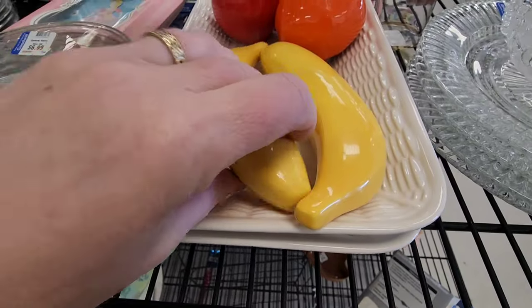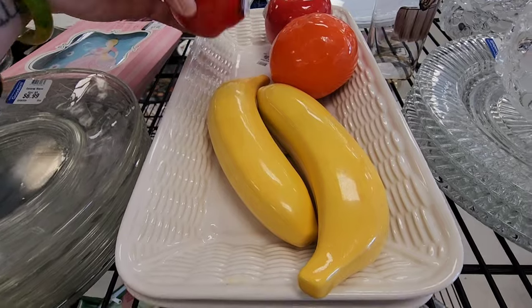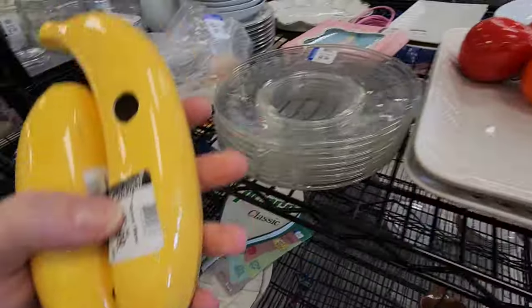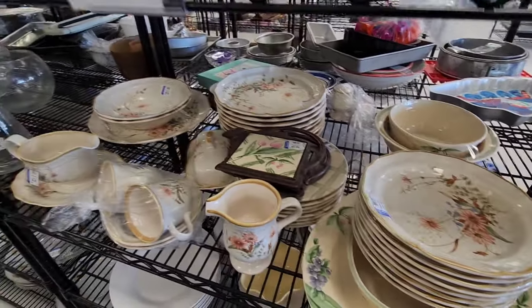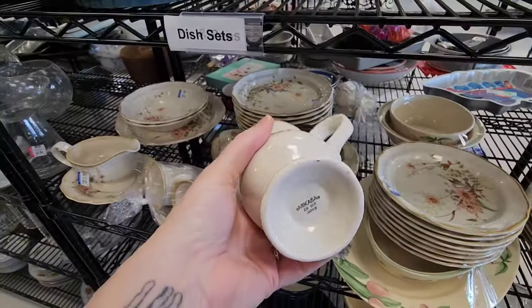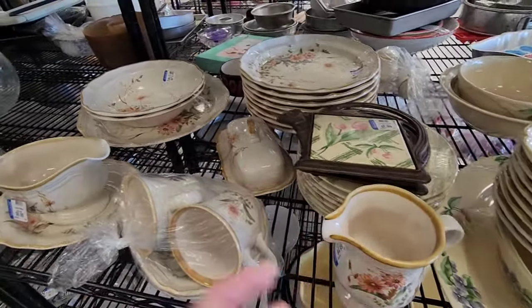I ran over here real quick because I saw the fruit. I saw ceramic bananas and orange, and an apple. I'm gonna take the bananas. Sorry Jenny, I just bumped her with my bottom. Looks like someone donated their whole set of something. This is Mikasa, Japan. $4.99 for the creamer.